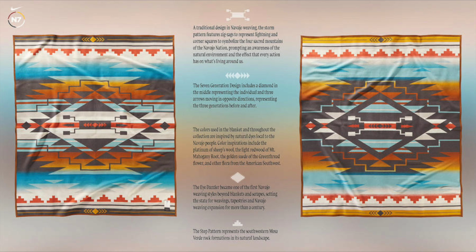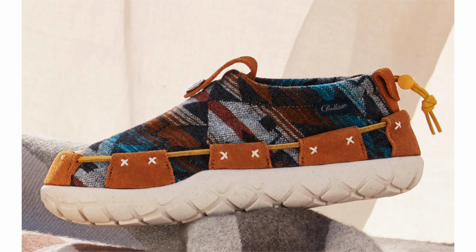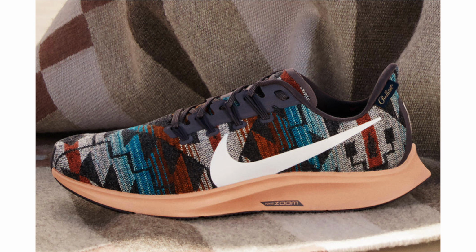"Self-representation for me is being authentic to my people and who I am," says Nike designer Tracy Jackson, who created this season's Nike N7 Pendleton pattern inspired by the weavings of her great-grandmother Phoebe Nez. Now a graphic designer at Nike, Jackson is passing along her grandmother's legacy in the 10th anniversary of the Nike N7 collection, honoring heritage through special patterns with Pendleton. Not only is there footwear releasing, but there is a Nike N7 Pendleton 7 Generations blanket, and proceeds will benefit the American Indian College Fund.